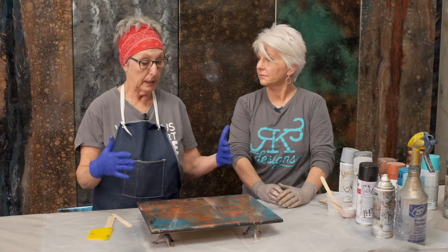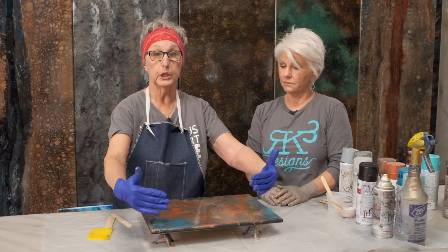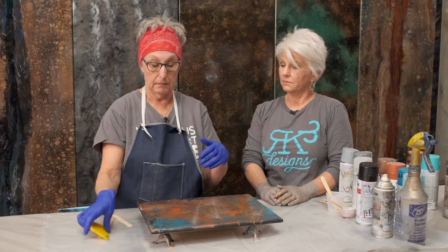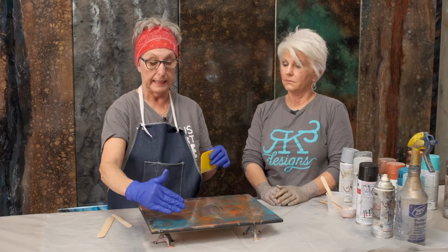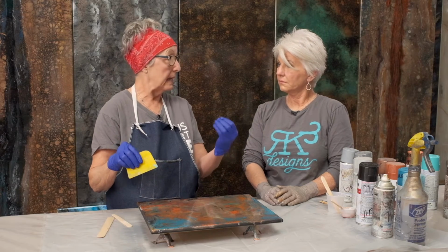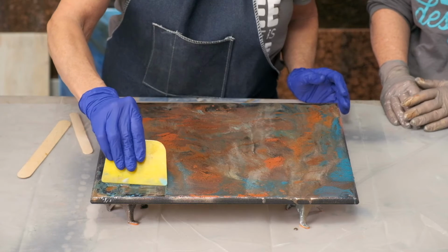So what I'm going to do now is I've actually turned the board around. A while ago when I was working on it, my blues were down here on the bottom. So now I'm going to take this little scraper and I'm just going to kind of hit it in high spots and pull it down this way. Then we're going to come back in and add some different colors to it. Cool. All right. So you've just turned the board around.